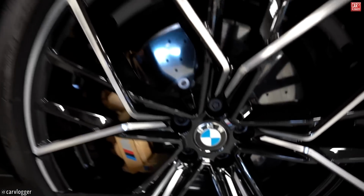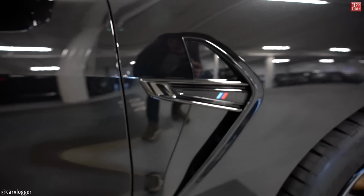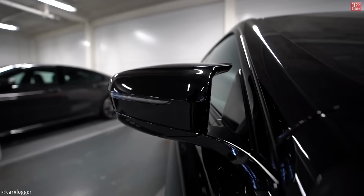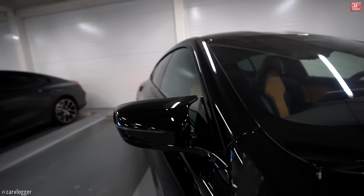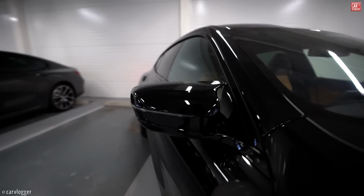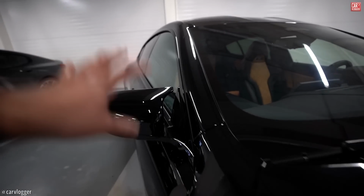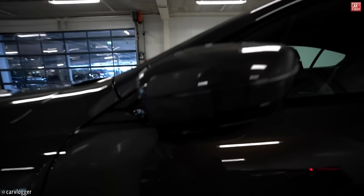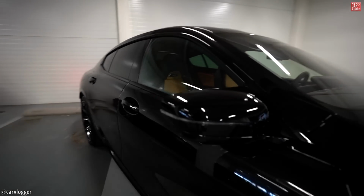Massive. Here on the side we got M8 branding. This is optical, blacked out as well for the comp. Yes, the M mirror with that nice aerodynamic shape. Very cool looking and still really getting attention. It's the little wings of the car. So if you compare this to a regular Gran Coupe, this is a 40i. This is the regular mirror of the Gran Coupe and this is the M mirror.